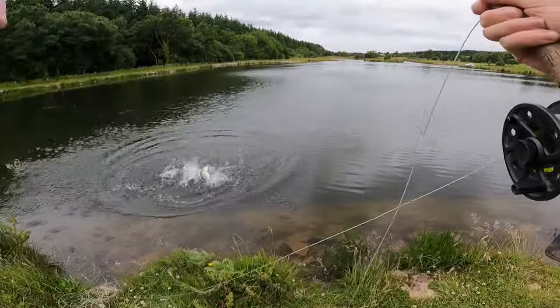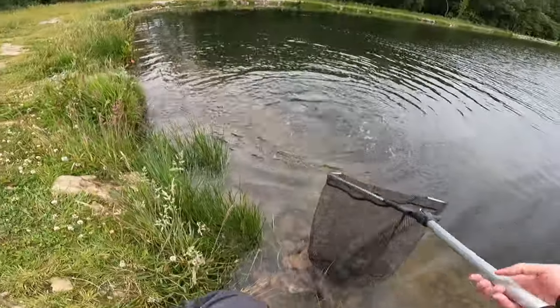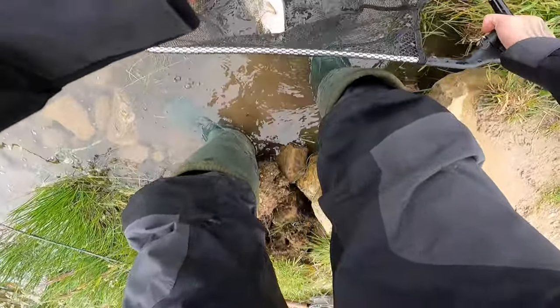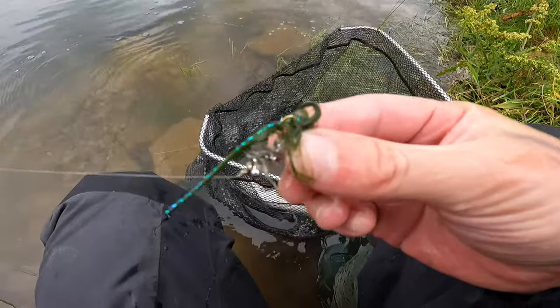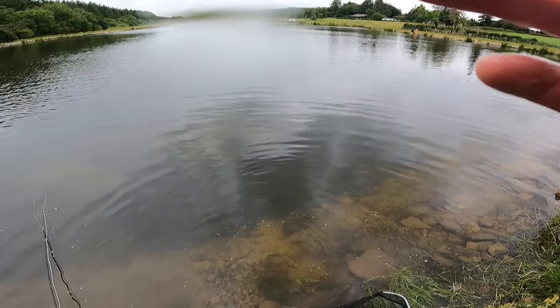I hope we got that on camera, guys. That was unreal. I just teased him into it. Yeah, it's a nice fish. That's a nice one, yeah. He's just up there on the outside of the net. There we go. Fly is out. Off he goes. That was a nice fish. I couldn't show you, he went straight back.